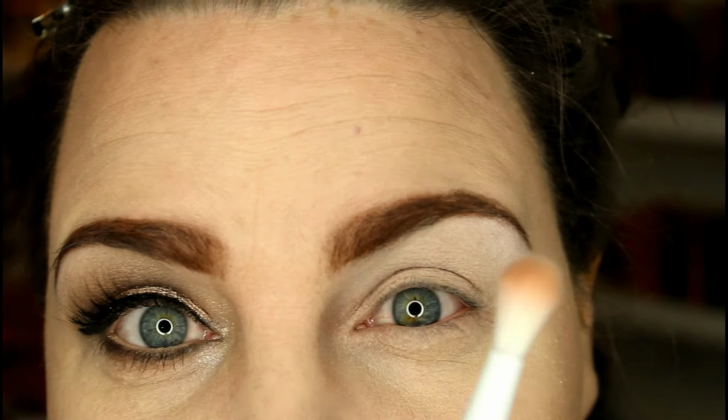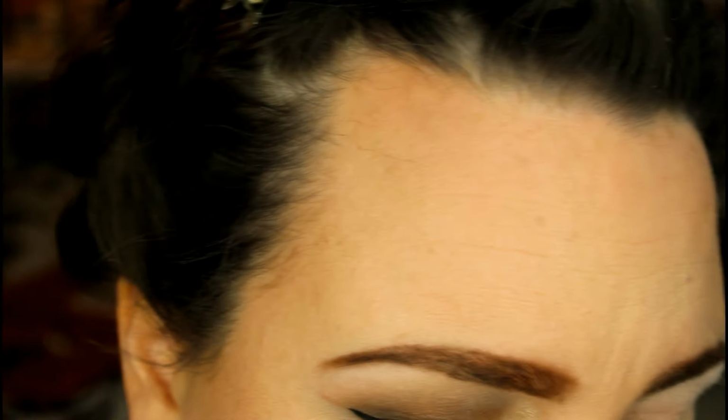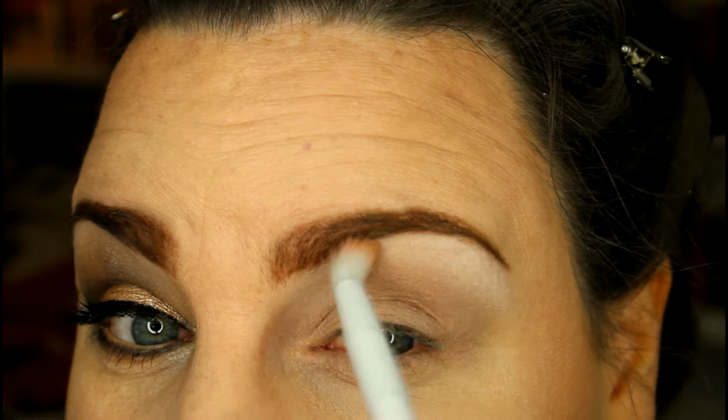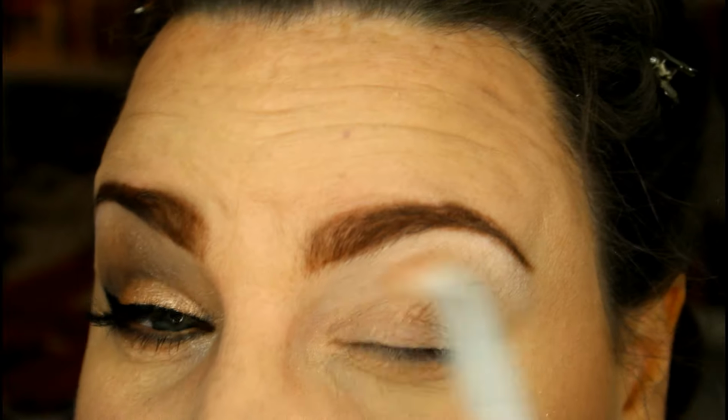Now I'm picking up the Wet n Wild fluffy brush, and we're going to go back into the palette and pick up the shade Ivory, which is this one right here. It's just a little bit more of a yellow tone, and it's going to help us transition into the brown. So I'm just going to take that brush and lay it down very, very lightly. And again, it's just going to help with the seamless transition. You're really not going to see it on the eye.